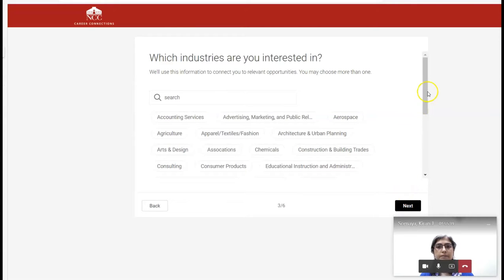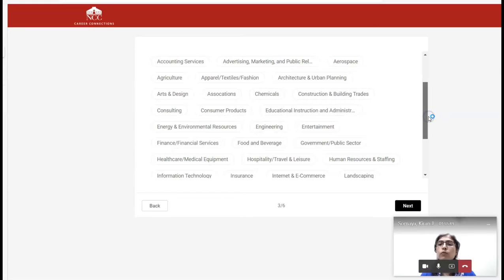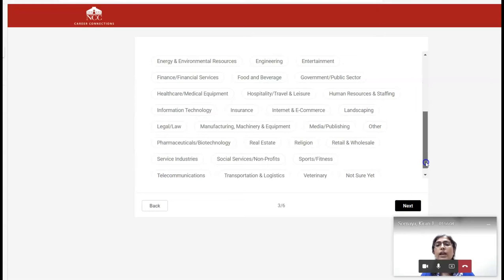It'll prompt you with another question, which industries are you interested in? If you have chosen your major and you're sure of what areas you're looking to work in, you can select maybe say accounting services or anything related to accounting. If you do not find anything else, if that's your major, then select accounting and click next.